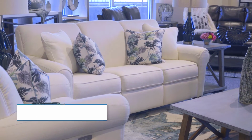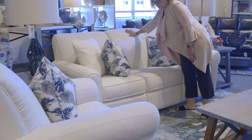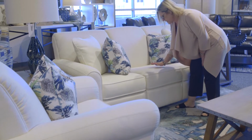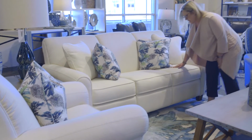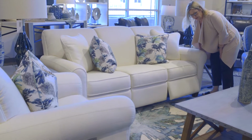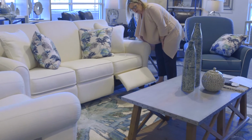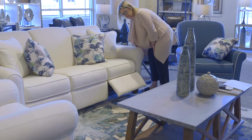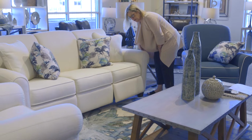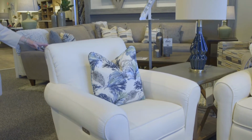It has a nice back on it, very rigid back on it, so if you like nice back support and a nice seat that's very supportive, this is a very nice sofa to have. It also has that nice reclining footrest. I'm just going to demonstrate this slightly so you can see that it actually does come out, and it does have a chair and love seat to go with it. You can see the chair right over here. This is the chair that goes with it right here.